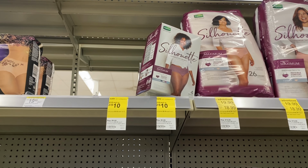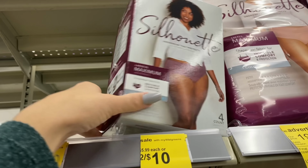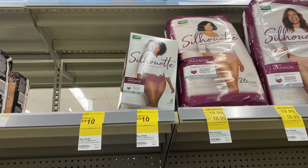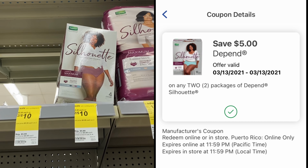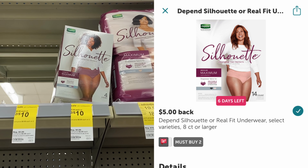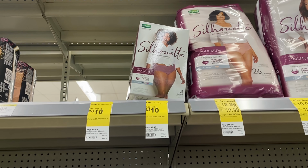Here is an amazing freebie that we're gonna grab using Ibotta. So we're gonna grab 2 of these Silhouette right here. They are 2 for $10. We have this $5 off 2 digital coupon. So right there, that makes them half off. Then we're gonna submit to Ibotta. This rebate is attaching for $5 back on 2, making both of them completely free.